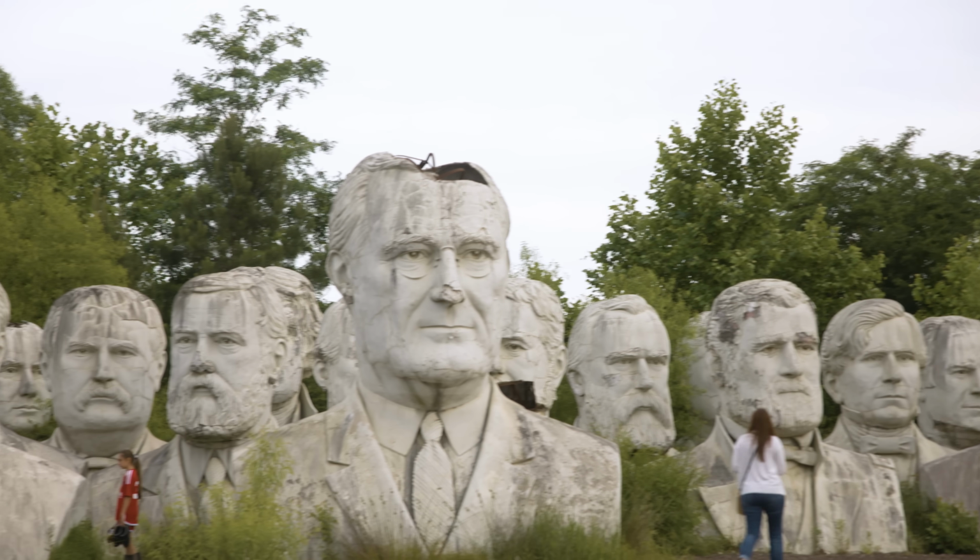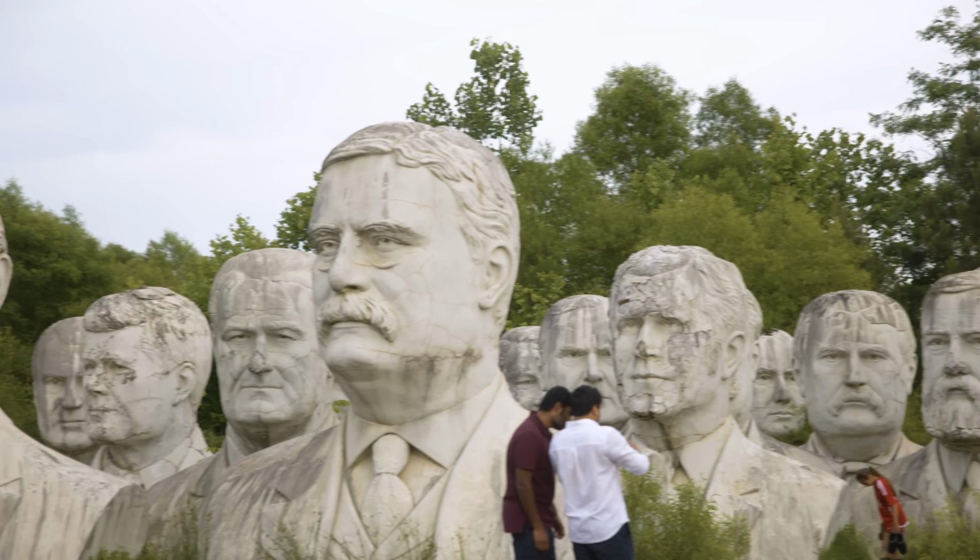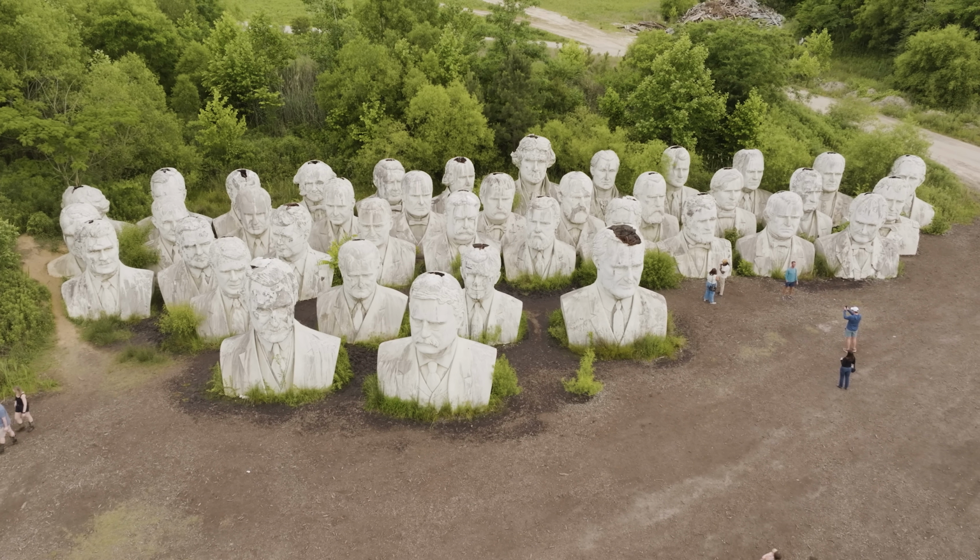Either way, make sure you plan a visit to see these 42 iconic presidents' heads in their current state before they're restored to their former glory. And that's the story of the president's heads.